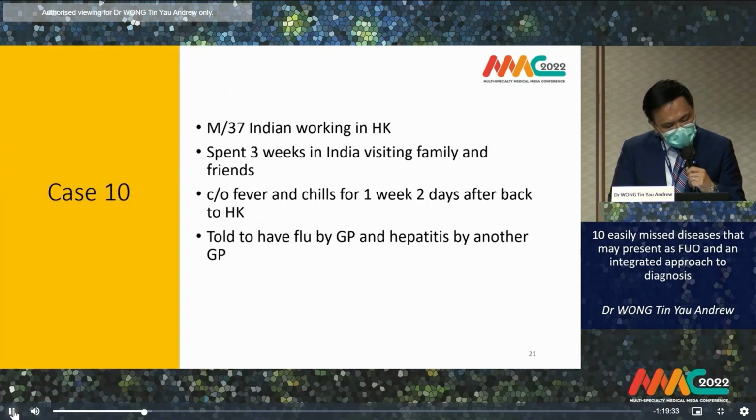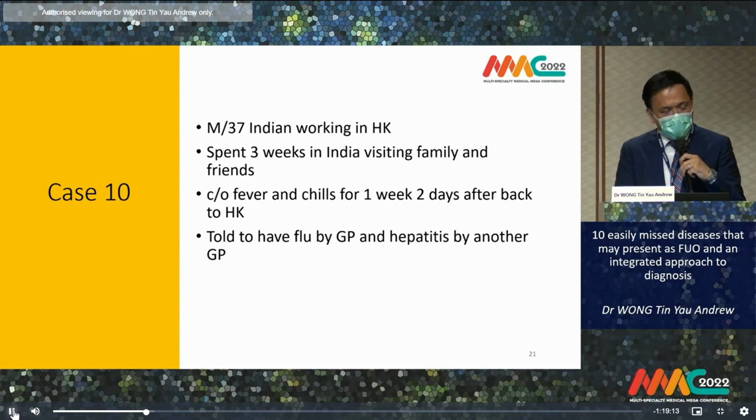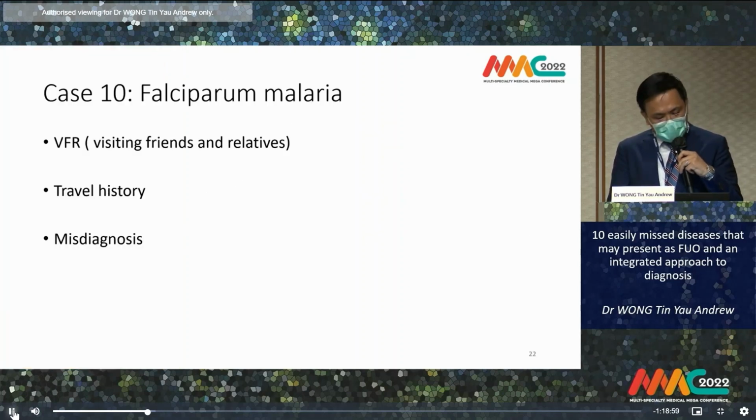The last case is an Indian patient who visited India and developed fever and chills 2 days after getting back to Hong Kong. It seems very obvious, right? But he was seen by different doctors and one told him he had flu, and the other doctor told him that he has hepatitis. And so there was no special investigation for him until he was admitted to the hospital when the blood smear showed 20% parasitemia, which was very high. And he ran a very challenging course and was admitted to ICU with all the organ support.